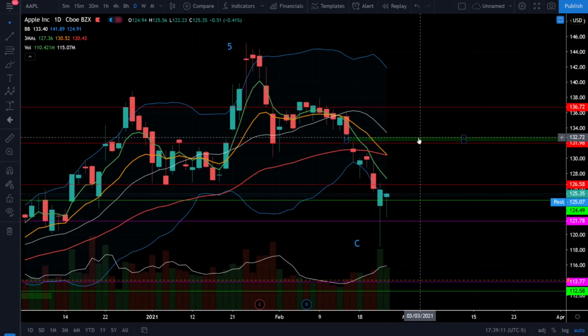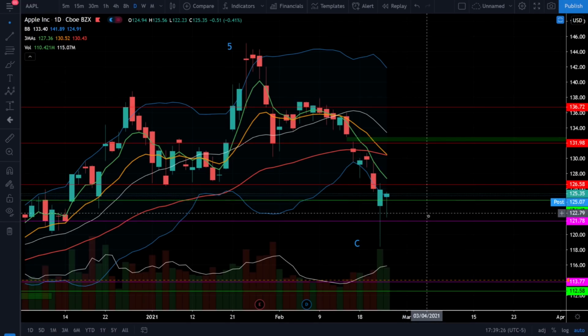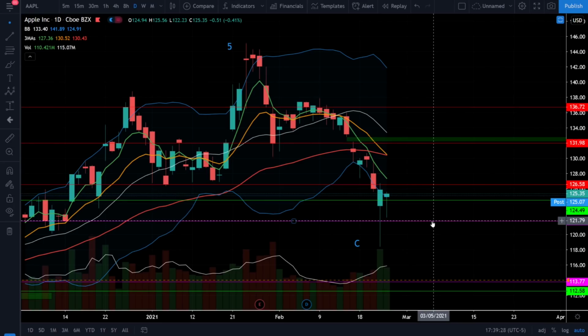Don't forget there is an open gap above on Apple, which won't close until a price target about 132. There's a ton of resistance we have to get through before we close that gap, but it could be time for Apple to start bouncing, and as long as support holds up at 124, we could start heading higher from this level. If support breaks down, there is another strong support level I want you to watch, which is right around $121.